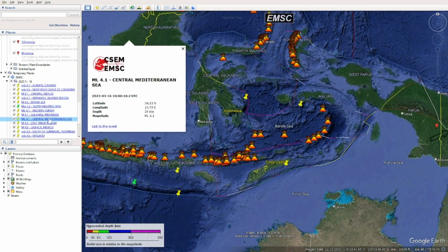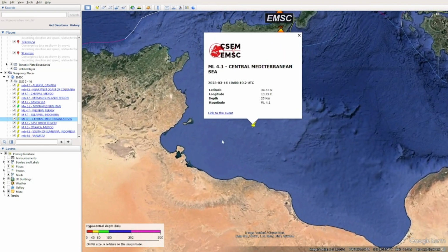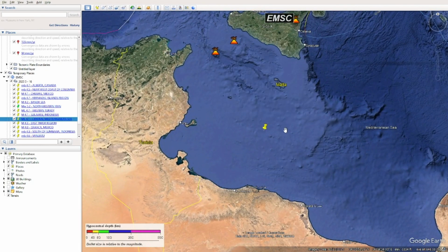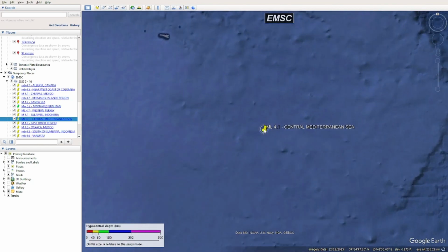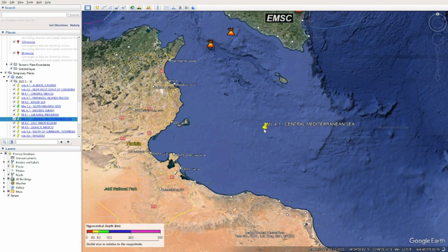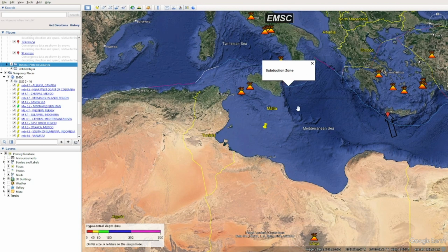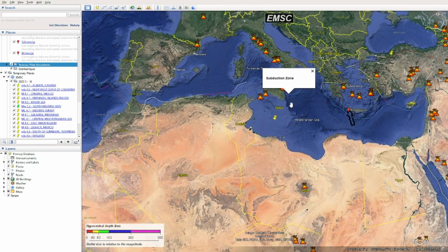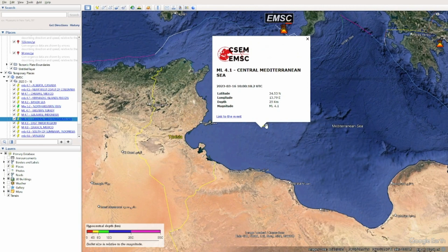The next earthquake was a 4.1 Central Mediterranean Sea. We can see it's just sort of out here in the middle of the Mediterranean Sea. I don't see any lines around it, so there could be a fault, but I don't see any fault lines. The only closest ones are over here, which is the subduction zone. So it just implies subduction and movement. And that was Malta there.